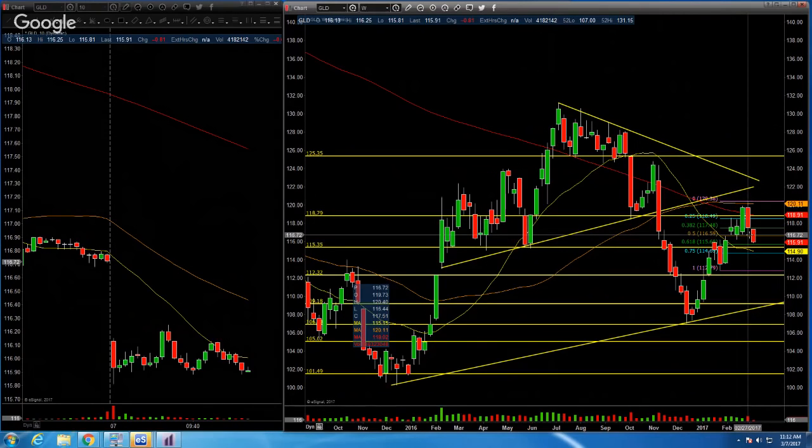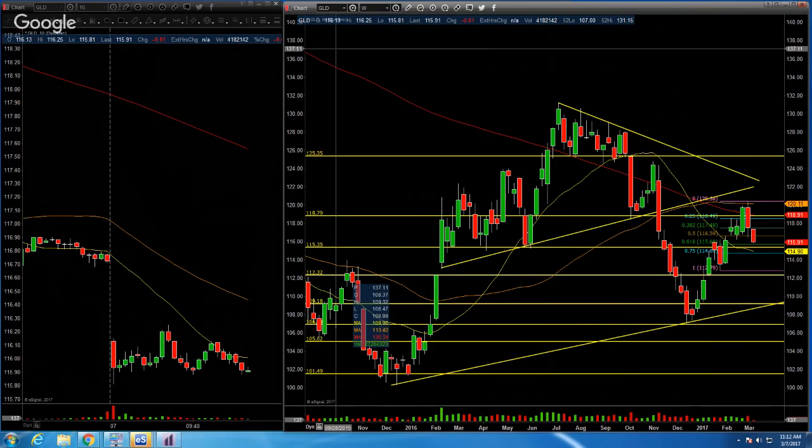Everyone's looking to get in the JNUG. That thing's just getting slaughtered. JNUG maybe around $4, but this thing can reverse at any time unless it goes a little bit lower and goes to the 15 even number area, and then it could possibly bounce. So who knows with that one. Yeah, I'll be getting into some stocks. All right, well, that's it for now.